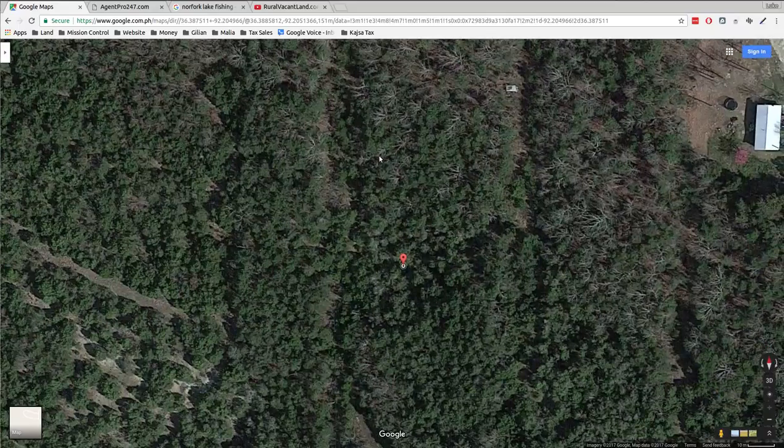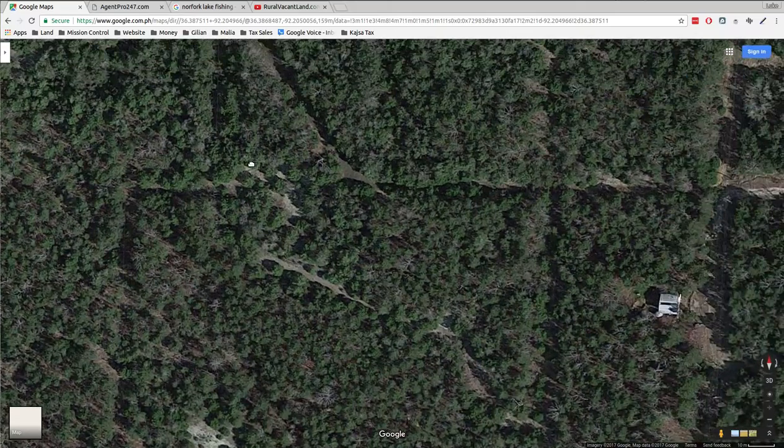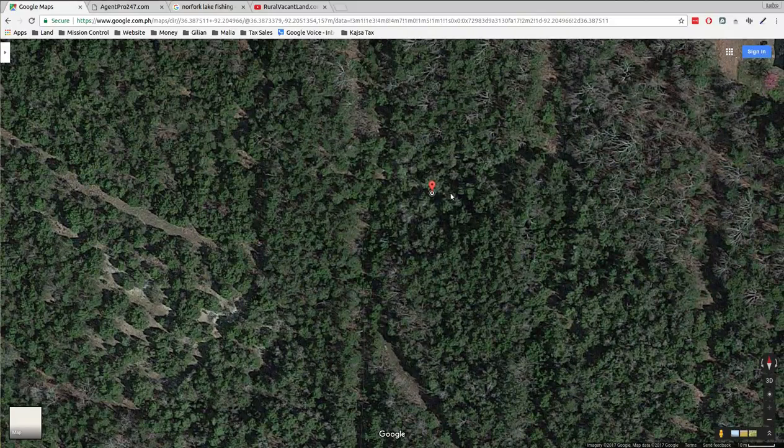Take this little one over here, or you could come up. Yeah, you probably don't want to come from the other way. Probably could. It's probably just like backwoods two-track style. And build your cabin, build your house, set up shop, no one around to bother you. Bunch of woods in every direction.